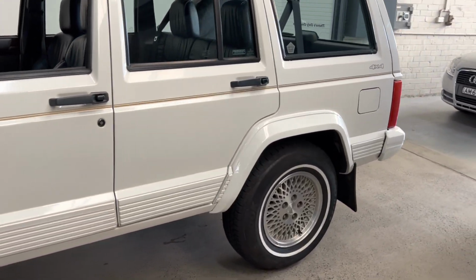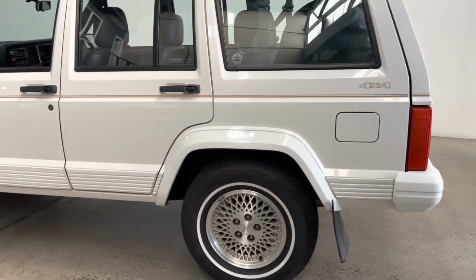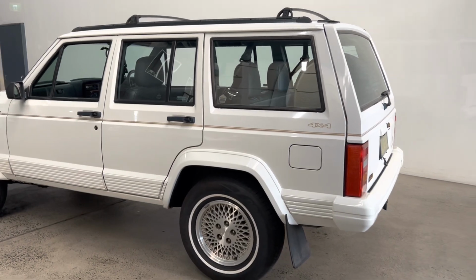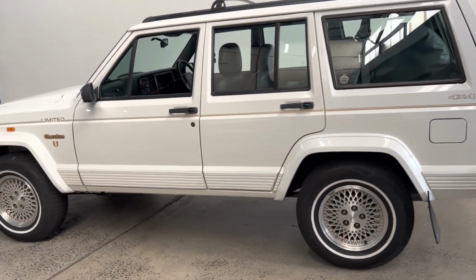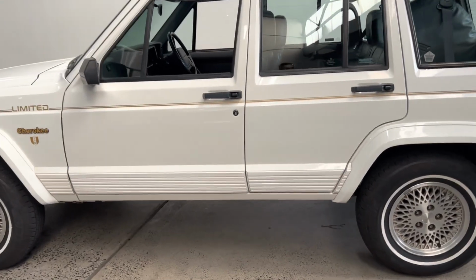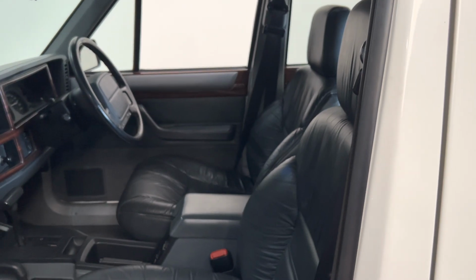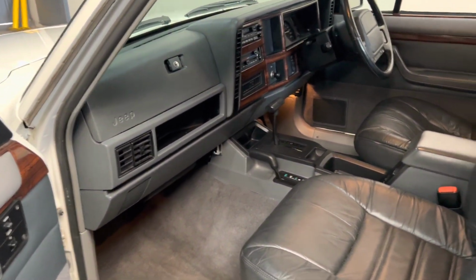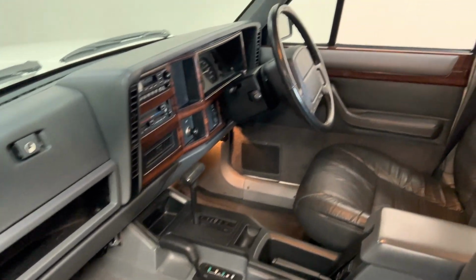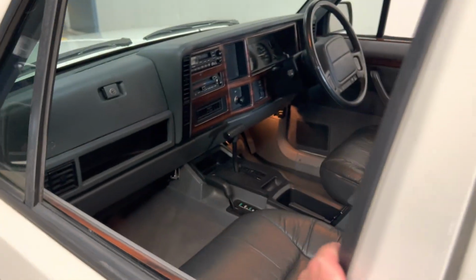But if you really wanted something luxurious, you'd have to get a Range Rover. And when these became available for around $50,000, considering that a Land Cruiser was about $15,000 to $20,000 more expensive, just for the GXL model, which had cloth trim, steel wheels, and was really very, very basic.